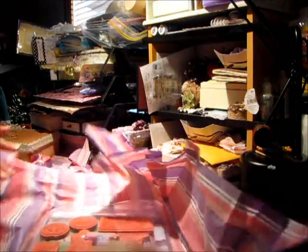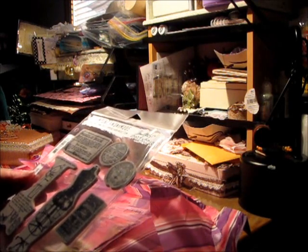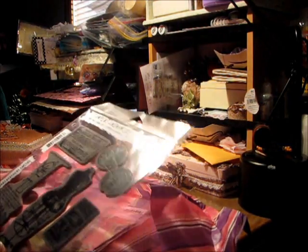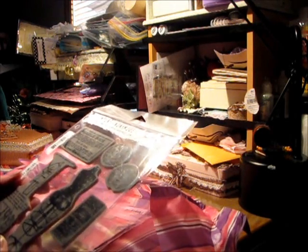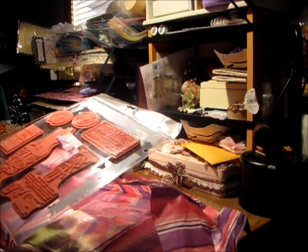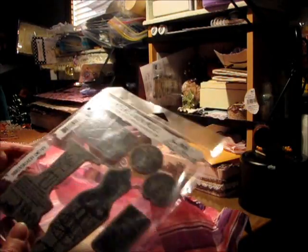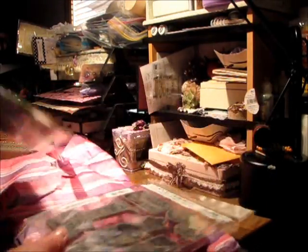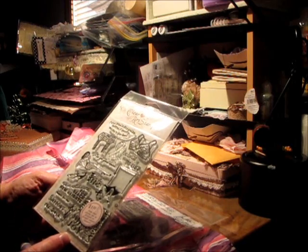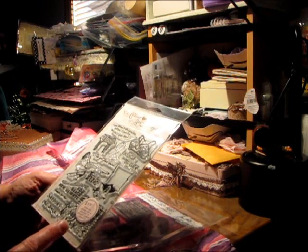Look at this. Oh my god, look at this stamp set. Oh, cute. And it's the Tim Holtz one. Oh, Dawn Marie. Look at that. This is so cute. Oh, I love it. Oh, this is cute. $1 from this stamp set is donated to breast cancer research. That is awesome.